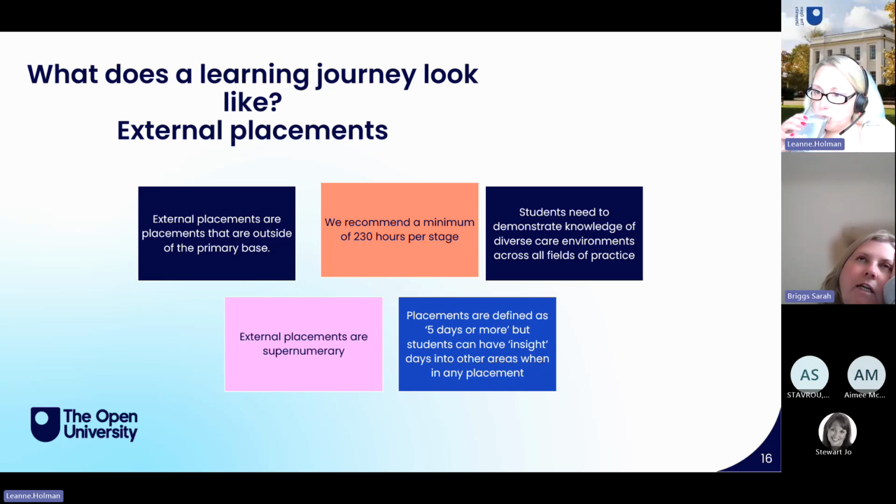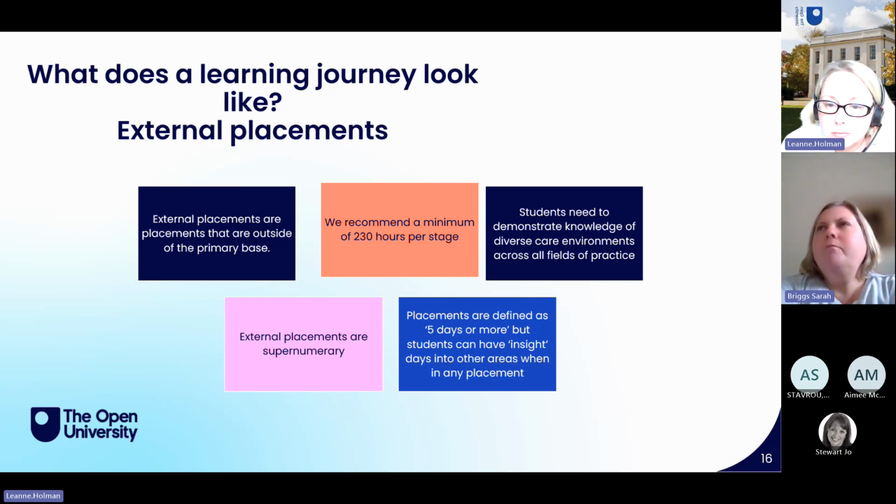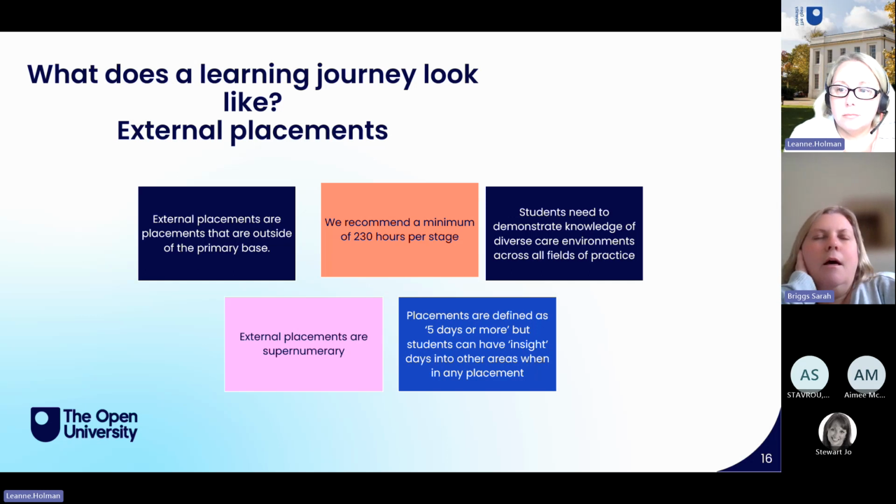Yeah, hi everybody. So we try and front load the external placements in year 1 and in year 2, just to mitigate against any annual leave or bereavements or family emergencies or what have you, where you'll potentially be missing a block of time. So we try to get them all done at the beginning of each of the 2 years.